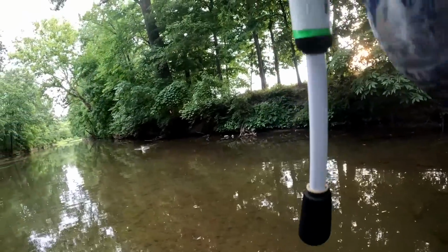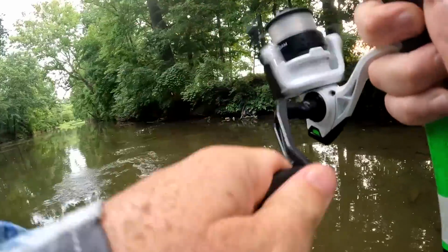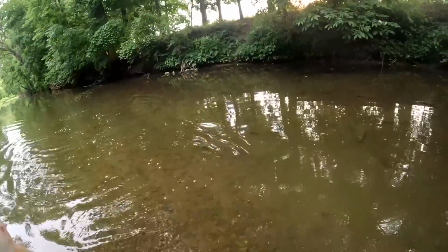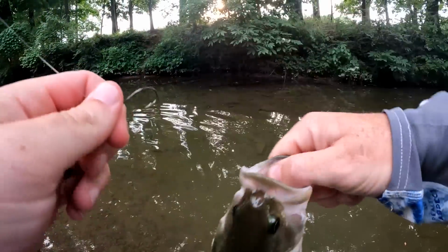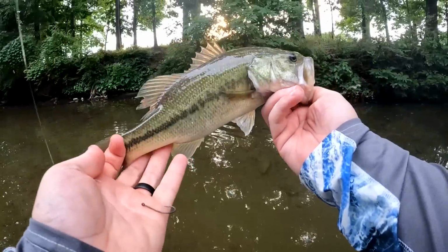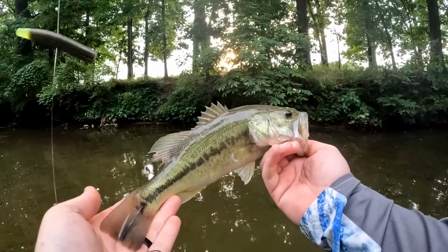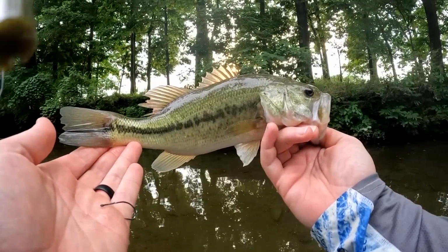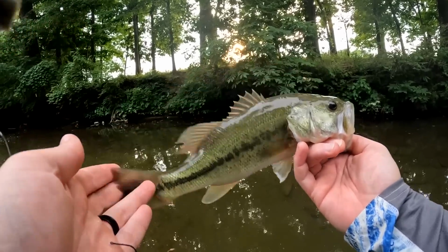Yes, yes, yes. Ha ha! We did it, boys. We did a largemouth. We did it. One fish. That's what we were after. One. We got it done. I can't tell you how happy that makes me. My goodness gracious. Unreal. One bass.